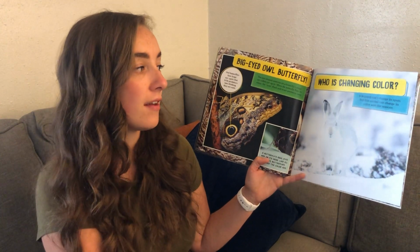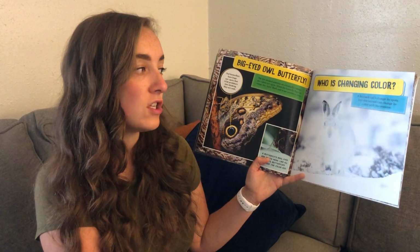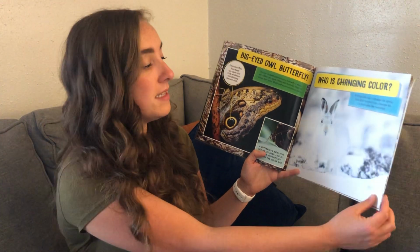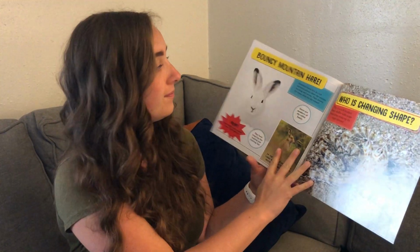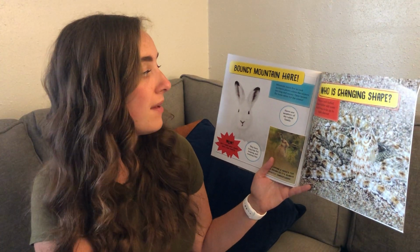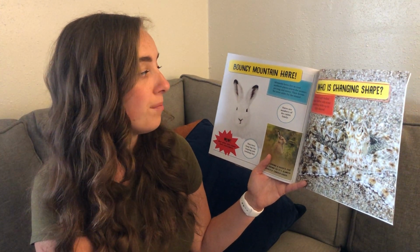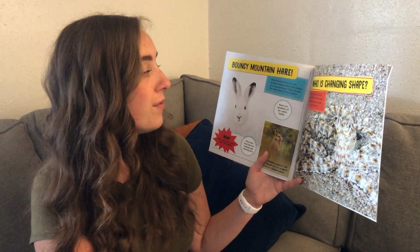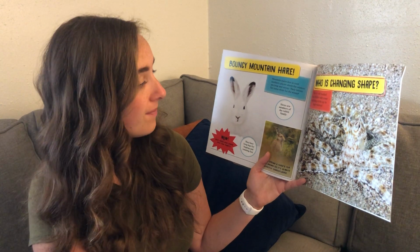Who is changing colour? A leopard can't change its spots, but this animal can change its colour with the seasons. It's a bouncy mountain hare. Mountain hares live in cool northern places where the winters are long and snowy. Their brown fur turns white for the winter.